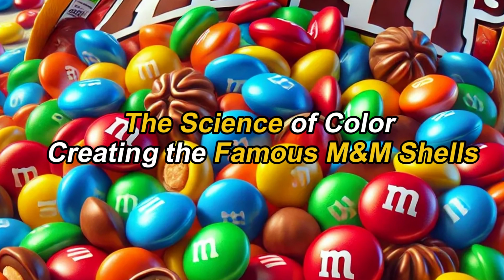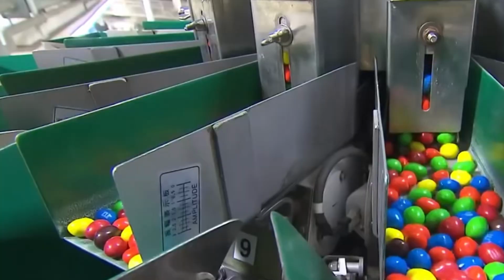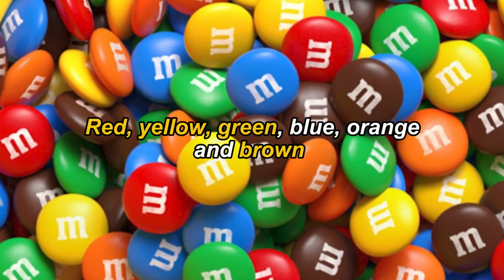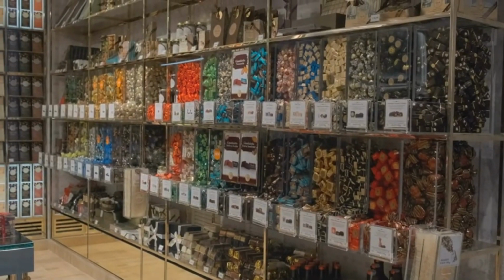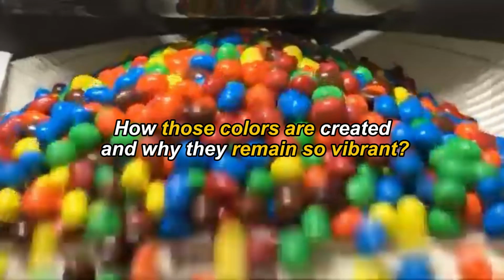Creating the famous M&M shells. M&Ms aren't just known for their taste. They are also famous for their bright, eye-catching colors. The vibrant hues of red, yellow, green, blue, orange, and brown are what make M&Ms stand out and bring joy to candy lovers everywhere. But have you ever wondered how those colors are created and why they remain so vibrant?